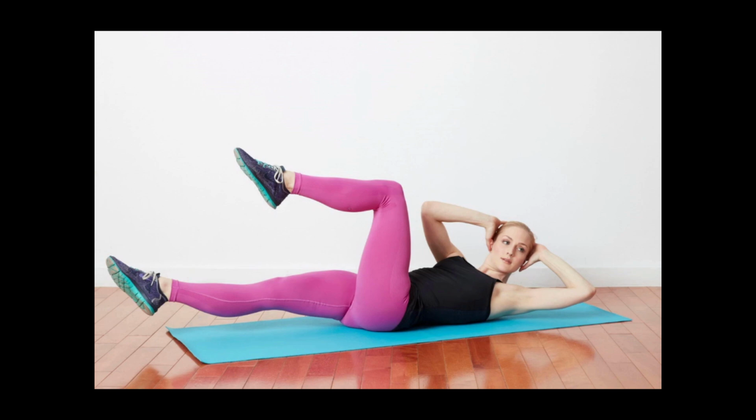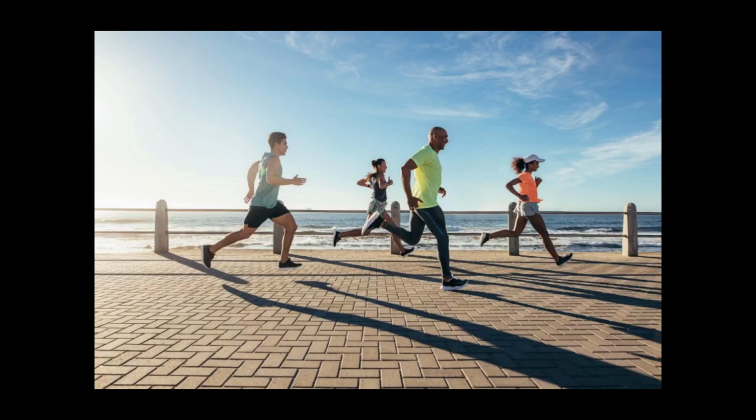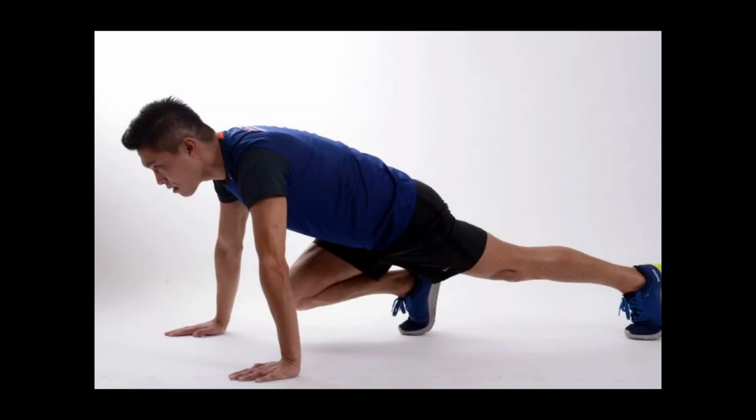Then it comes to butt kicks. Butt kicks are a cardio workout just like high knee running. You can quickly burn calories within 30 minutes by doing butt kicks at a high intensity. Now to do this exercise, lift one heel toward your butt. Repeat with the other heel. Rapidly alternate your heels while pumping your arms.